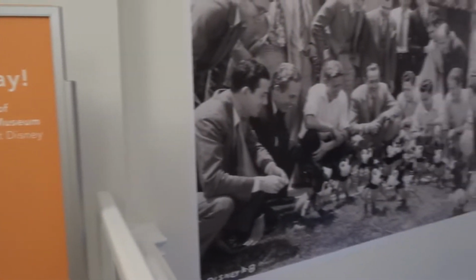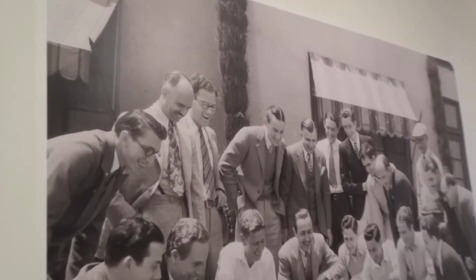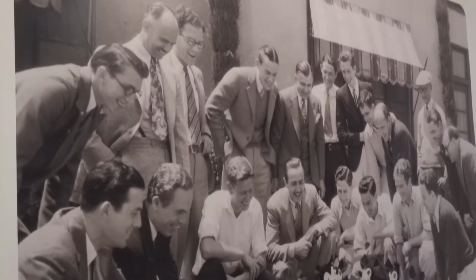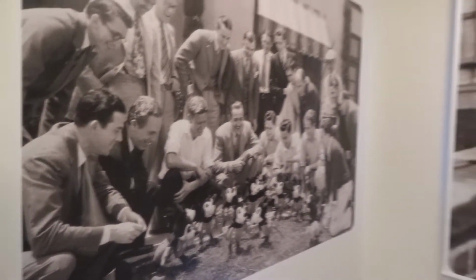The photo library has these great negatives that are very high res, and you can actually enlarge them to this wall-size photo. It's just so wonderful that they still have that.